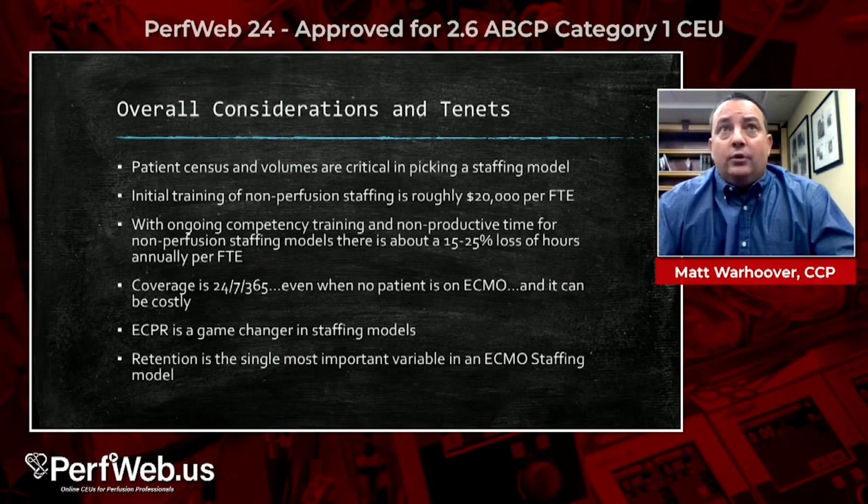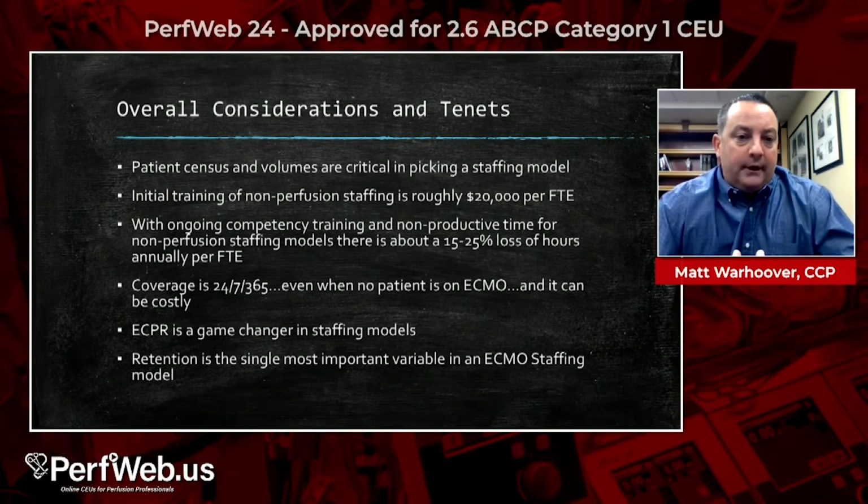And once again, going back to the first thing, coverage is 24/7, 365. Even when there's no patient on ECMO, if you're an ECMO facility, what are you? Are you someone that we're going to cannulate emergently? Are you going to do ECPR? Because if you do ECPR, that's a game changer. Because that means when you have no one on ECMO, you still are paying for someone to be able to provide ECMO services when you have no one in-house.